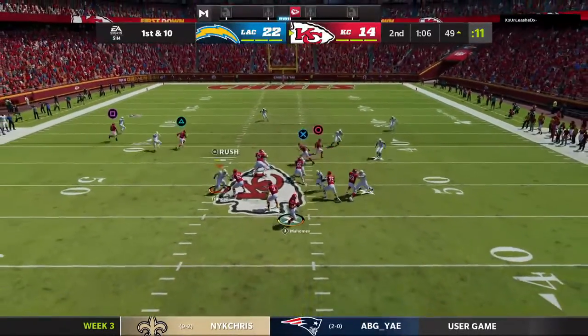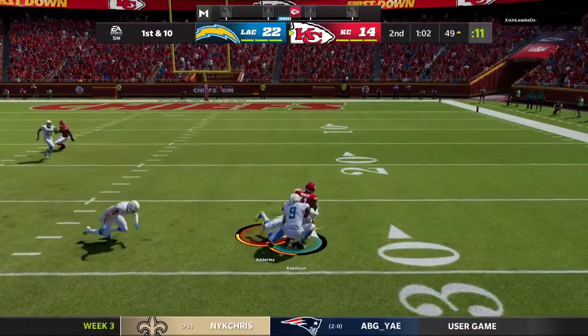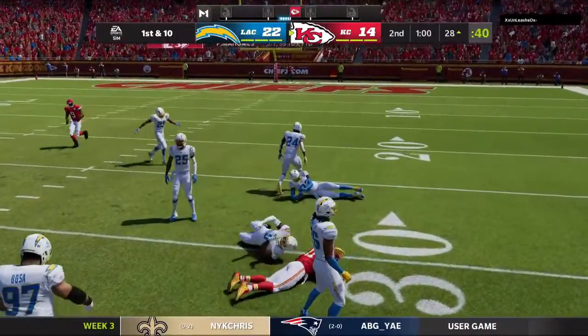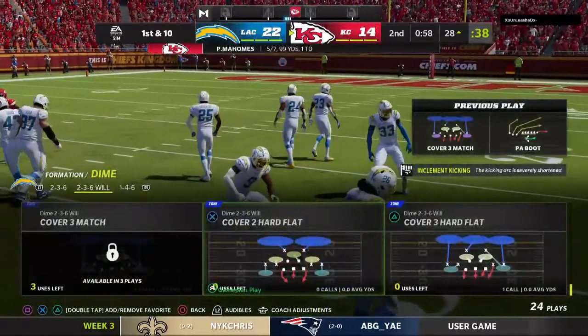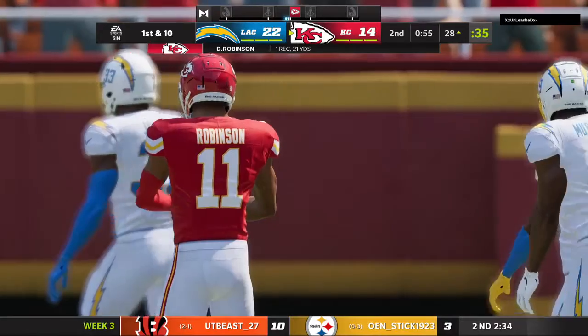On play action, it's Mahomes. That's caught. It's Demarcus Robinson. And he'll go down, but not before getting this inside the 30. It's another first down on what will be a gain of 21 yards.